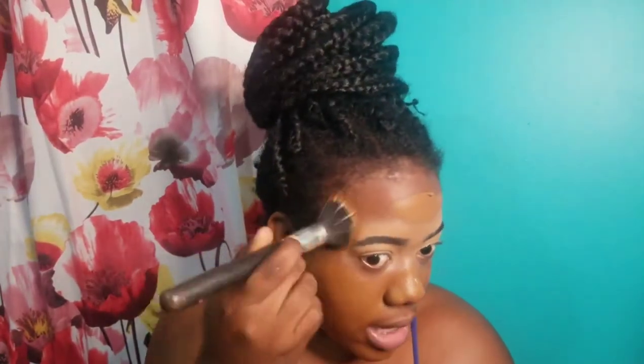Alright, so right now I have all my face covered. So I'm going to use my stippling brush first to blend everything out. Just like so, you want to tap it like this. Just get all of the places that are discolored, and then I go up.